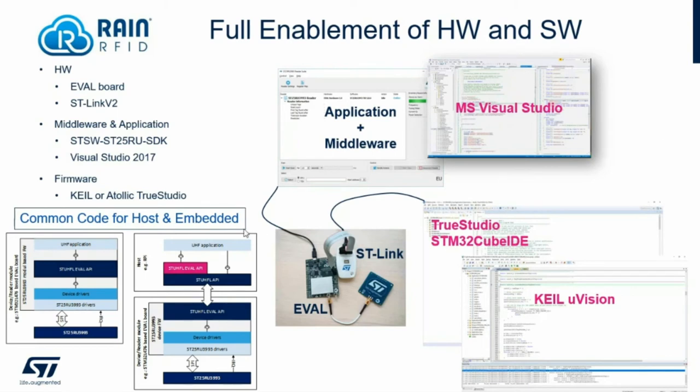The code is now common between applications on the host and in the embedded system. So this allows for easier debug and development and reproduction of results. This can be designed for multiple systems, including Windows, Linux on a Raspberry Pi 3B board, or it could be, as in the case of our development board, on an embedded STM32 device.